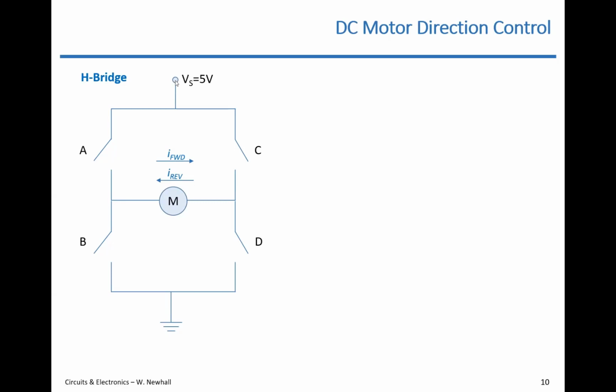So current is trying to flow with a positive 5-volt source. Current would want to flow somehow from 5 volts down to ground. And we're going to control the current flow with these 4 switches. So let's define current going left to right through this motor as the forward direction. That's kind of arbitrary, but let's define that as the forward direction. Let's define current going right to left as the reverse direction of the motor. So if you take a motor, you connect it to a 5-volt power supply directly, it'll spin a certain direction. If you reverse the terminals, just swap the terminals on the motor, it'll turn the opposite direction. So that's what we're trying to do. We're trying to cause the motor to spin opposite directions by changing the direction of current flow through this motor.